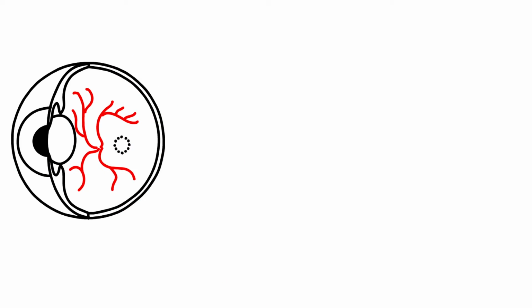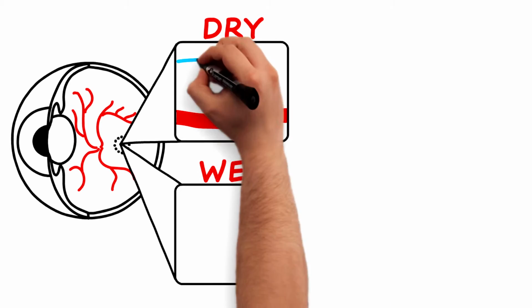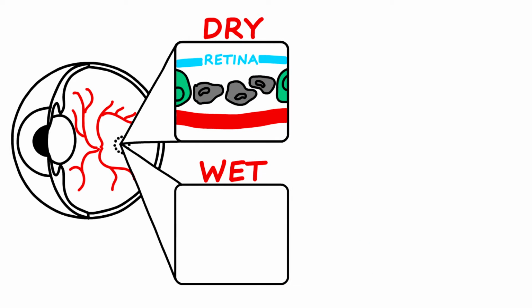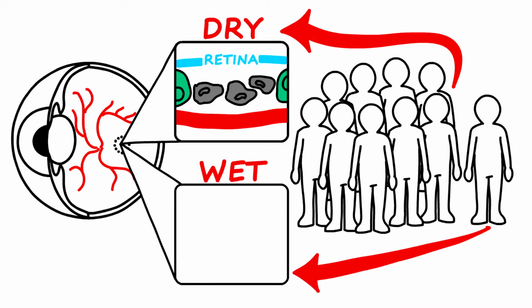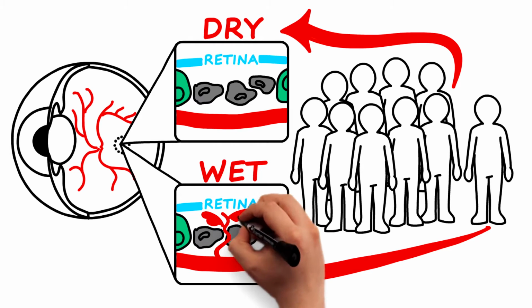There are two types of AMD, the dry type and the wet type. The more common type is dry AMD, in which the layer of cells beneath the retina begin to age, thin, and can eventually die. For every 10 patients with macular degeneration, approximately 9 would have the dry type alone. In a small percentage of cases, dry AMD evolves into wet AMD, which is more harmful to the macula.